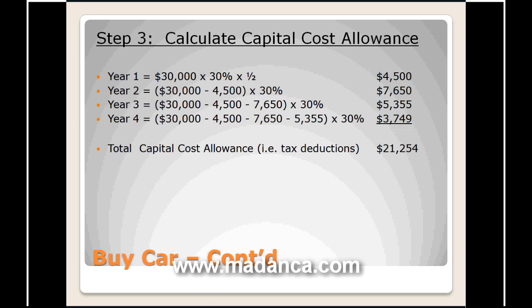Step 3 in our buy analysis is to calculate the actual capital cost allowance that we will receive. In year 1, the capital cost allowance is calculated as the maximum amount of $30,000 multiplied by the depreciation rate available for cars of 30% times a half. The half only applies in the year of acquisition to prorate the amount of CCA that you would otherwise normally get. So in year 1, the depreciation or tax deductions are $4,500.